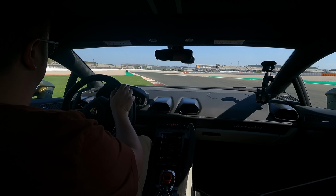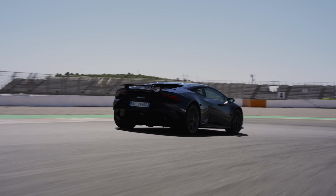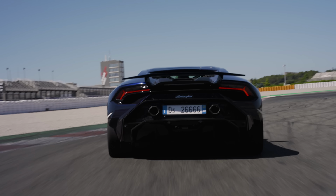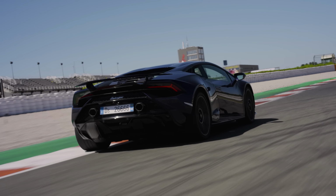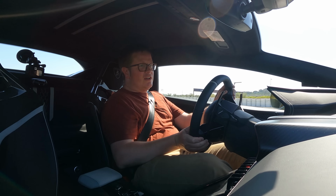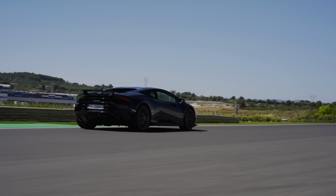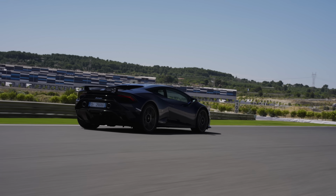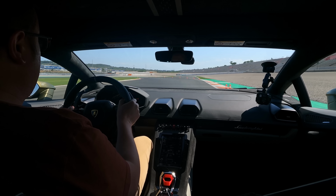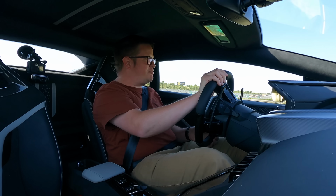But on the track, it might well be a bit more convincing. Let's see. We've got lots and lots of nice sweeping third gear corners here, and a few tighter ones and a few faster kinks. So, oh yeah, sounds good. Right, hard on the brakes. It's a slightly grabby brake pedal, I have to say, but you probably get used to that.